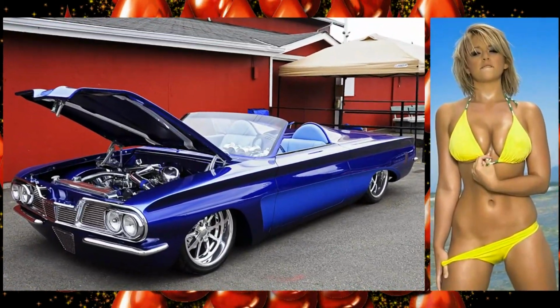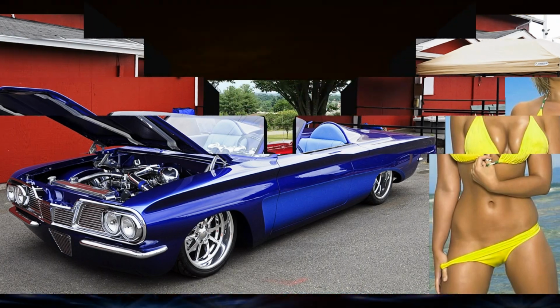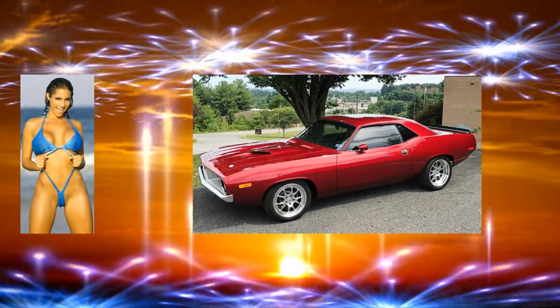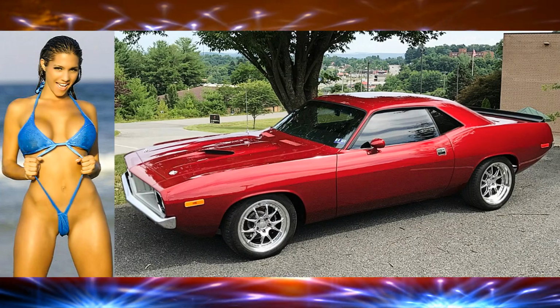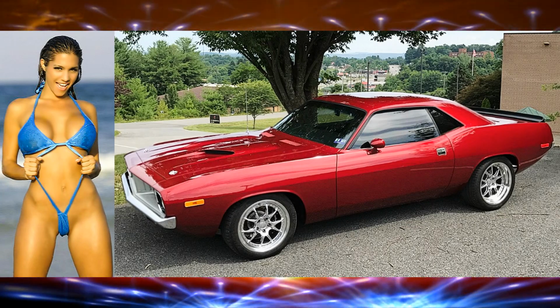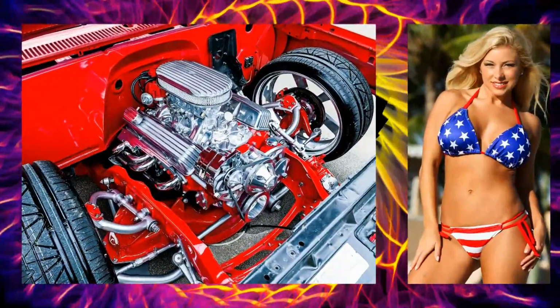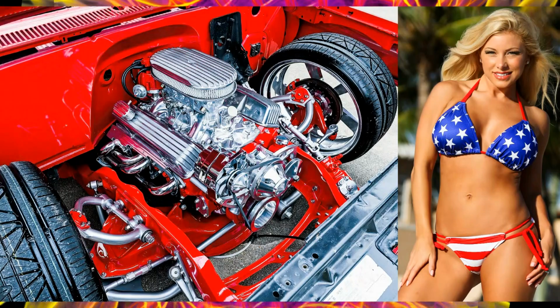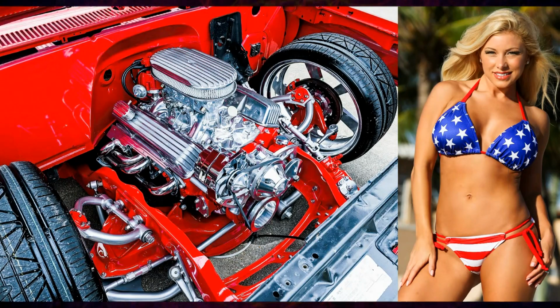There's a sassy looking woman and a 1962 Pontiac Tempest Custom. Woof woof. There's a teaser hottie and a 1972 Plymouth Barracuda. There's a sizzling looking chick and a 1982 Chevrolet Custom C10 pickup.